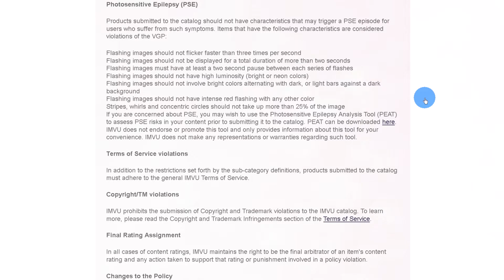This part is silly because why not invent something like anti-flicker in IMVU, where products can't flicker for a certain amount of time or something like that. So anybody with this problem can just stop the program from flickering, because a lot of objects just do this automatically. And if the program can't stop it, for example, this says 3 times in a second it can't flash.